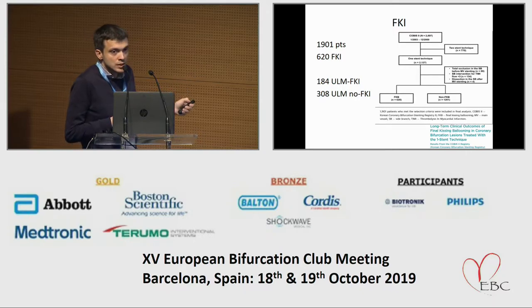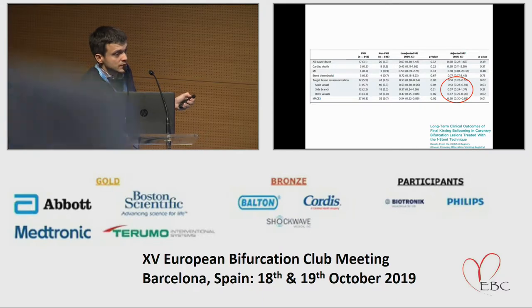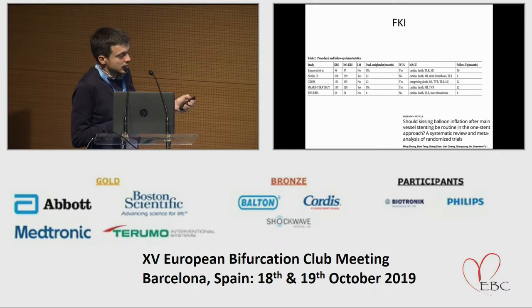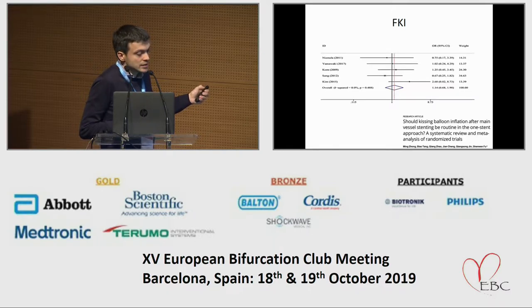Regarding final kissing balloon, the data are much more contrasting. This is a sub-analysis from the COBIS II registry, sorry, and they compared patients with and without final kissing balloon on unprotected left main. You may see that final kissing balloon reduced TLR, mostly TLR of the main branch, and in few cases TLR on the side branch and in both vessels. Another meta-analysis, published in PROS ONE, including these studies, where also only about half reported data on left main, found that in this case final kissing balloon inflation did not reduce the risk of TLR.